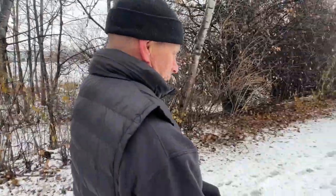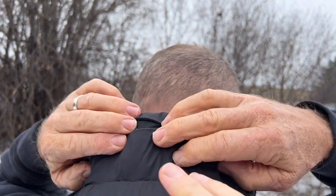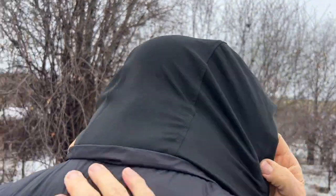And I really like the idea of the hood with the heating elements in the hood, because if the wind is up, your ears really feel it. So that's a great idea. And it's nice that you can tuck the hood away too. It rolls up, zips away. Can open this up here. There's the hood. Hood, got some drawstrings on it.